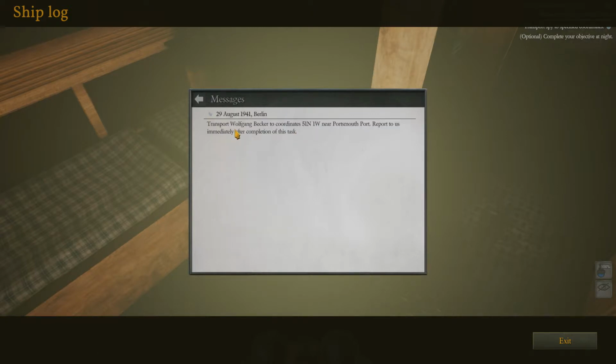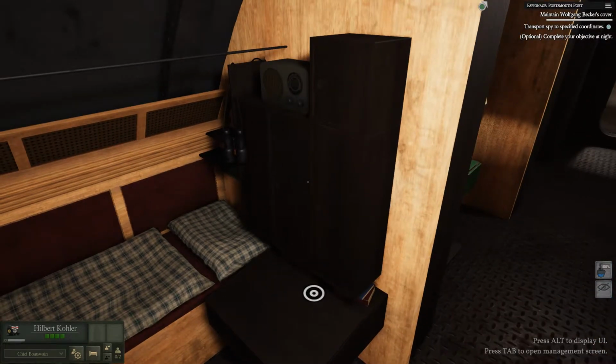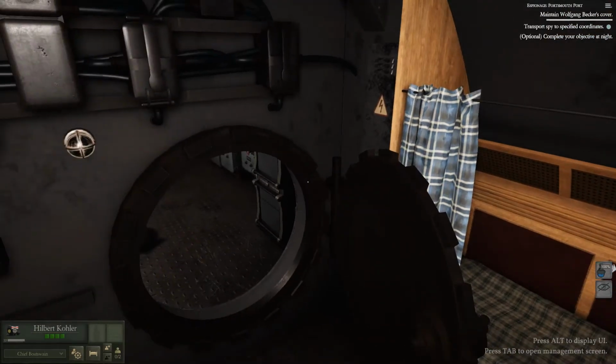Okay, so we had to transport Wolfgang and Becker to 51 degrees north, 1 degrees west near Portsmouth Port. Report to us immediately after completion of this task. So the option is to complete it at night. Ooh. So we are sneaky.